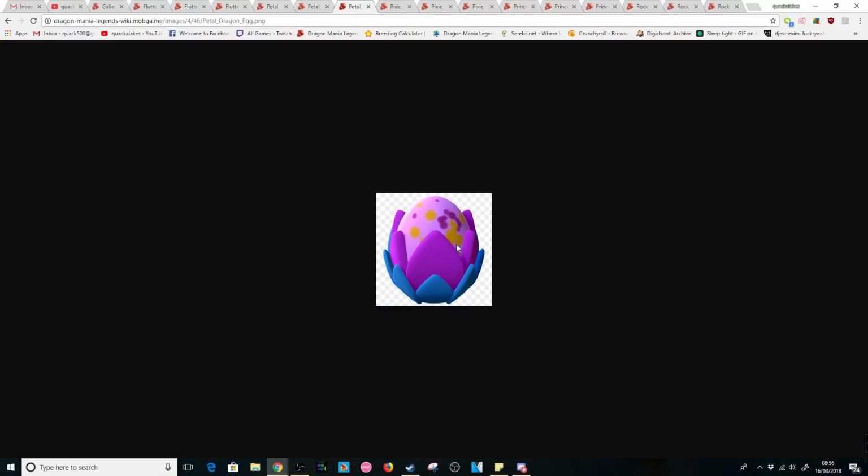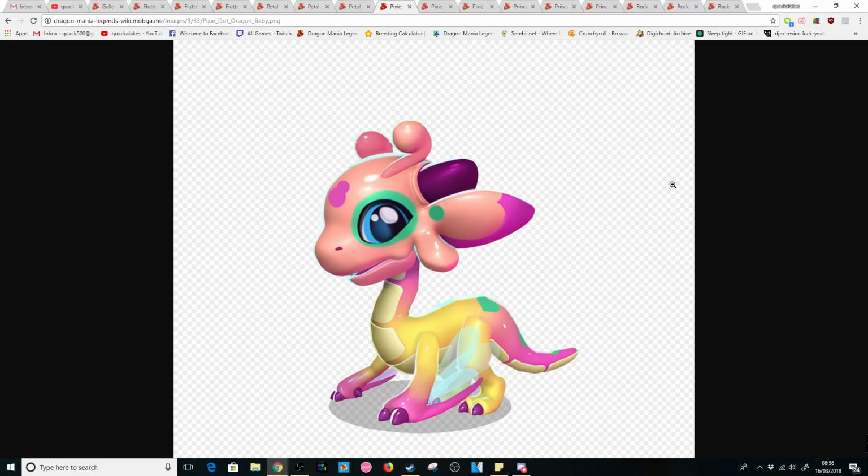Then this is her egg here. It kind of looks like someone's just throwing paint on the top of the egg, like splotches, or, you know, if someone drops food dye into a bowl of water. Okay, I'm going to stop being rude to this dragon. And next one we've got is the Pixie Dot.